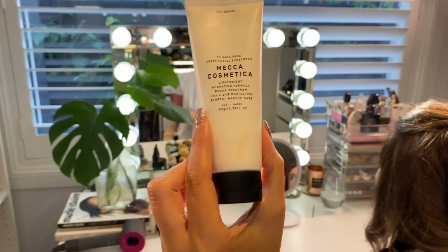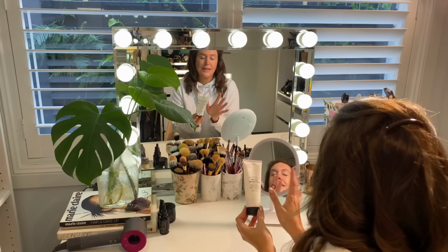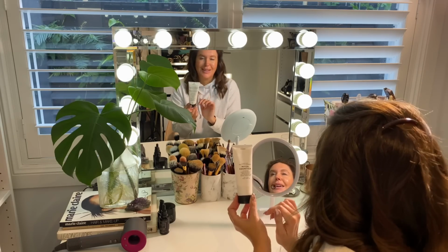Then I always use sunscreen. This is the Mecca Cosmetica sunscreen and it's fantastic. It's actually one of the only sunscreens that don't give me a rash, so I love this one.